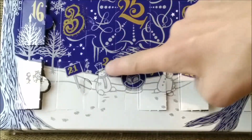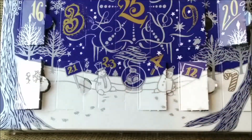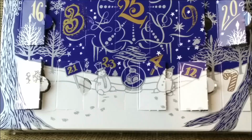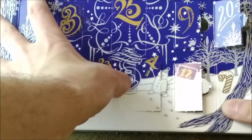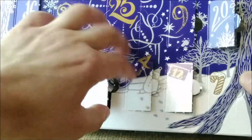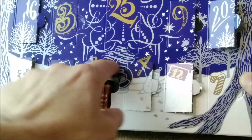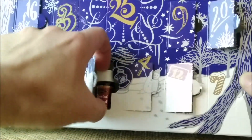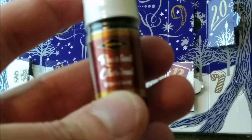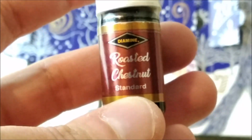Today I'm going to open the 23rd compartment with ink in the Diamine Inkvent Calendar. And let's see which ink is living inside here. And this is what we have. It is a standard ink and it's called Roasted Chestnut.